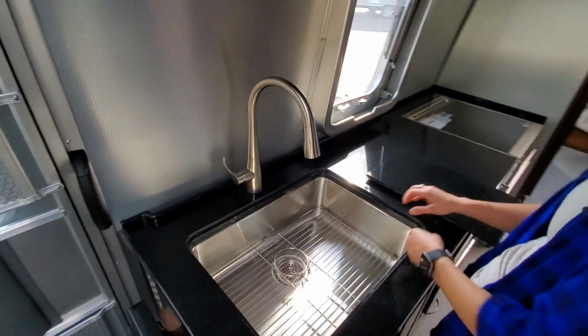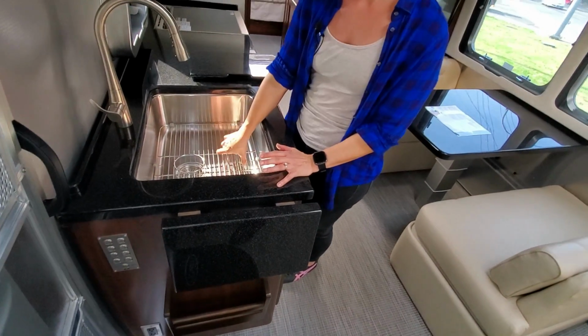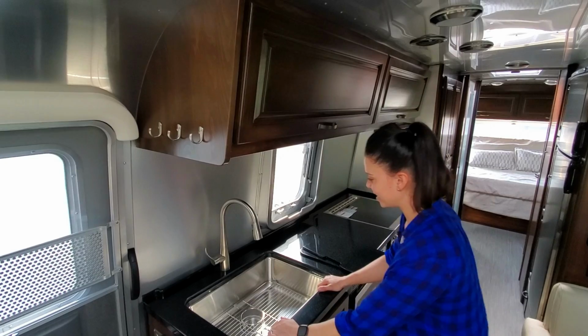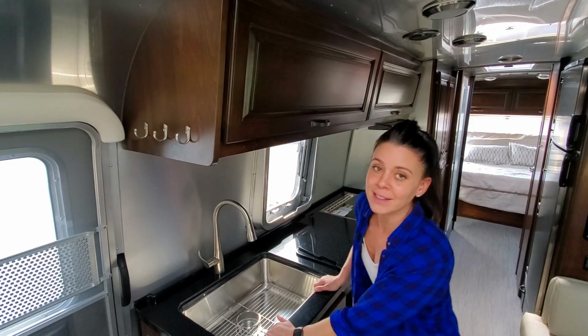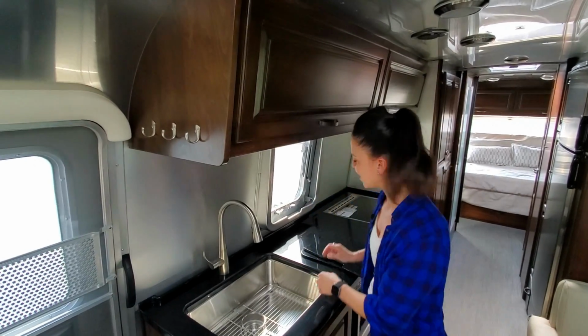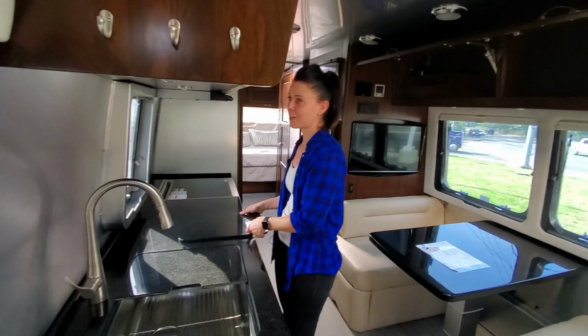This is a really large residential style sink with the drip tray. This nice large sink is awesome. It's a Kohler, it's a true residential style and a true residential size. You can get your big pots and pans in here without wrestling. You have a nice window so the cook can get a view.